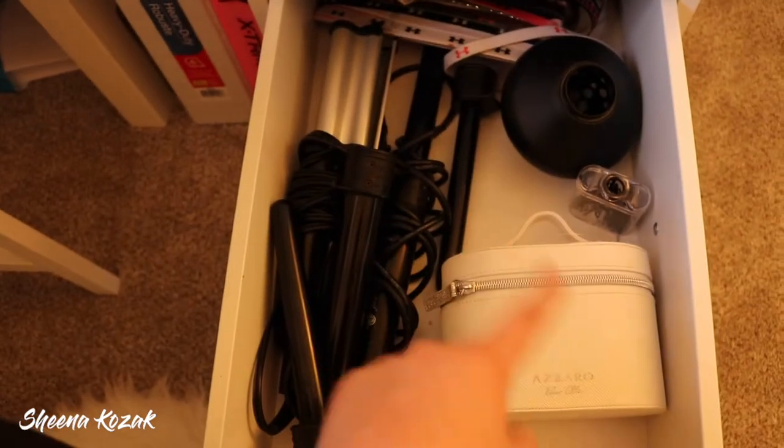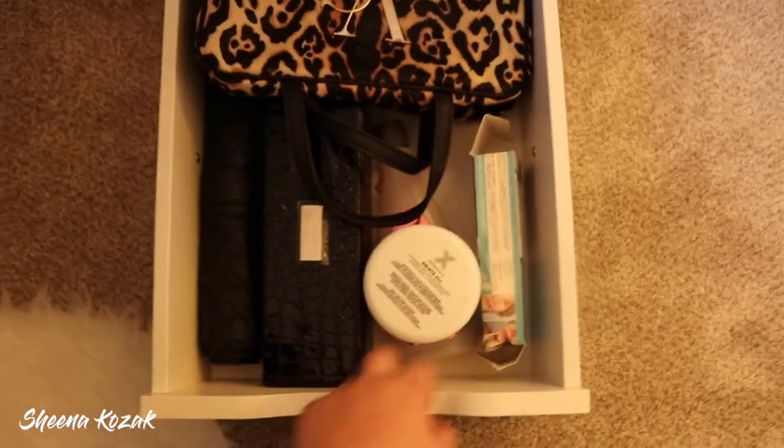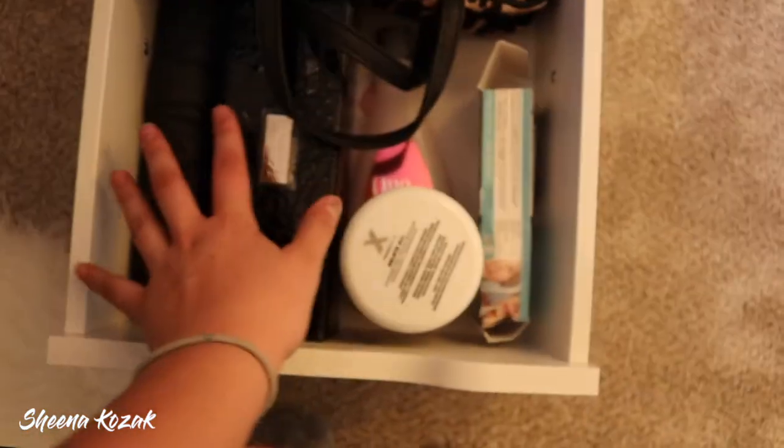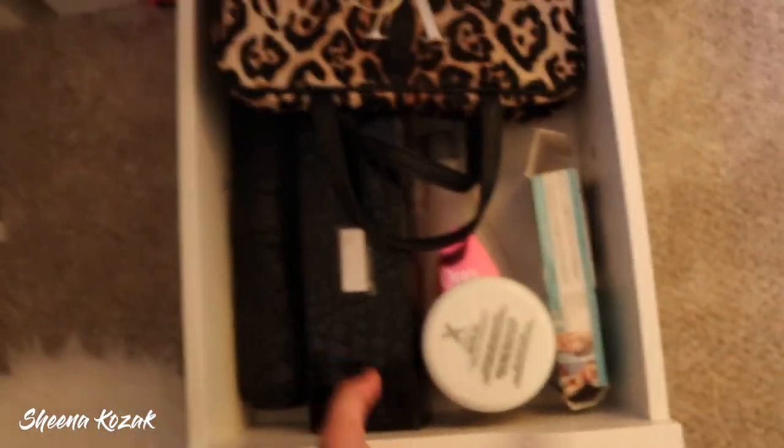This is hair supplies, so all that good stuff. And then this is kind of like makeup bags. There's some nail polish remover in here. So this is all that I have.